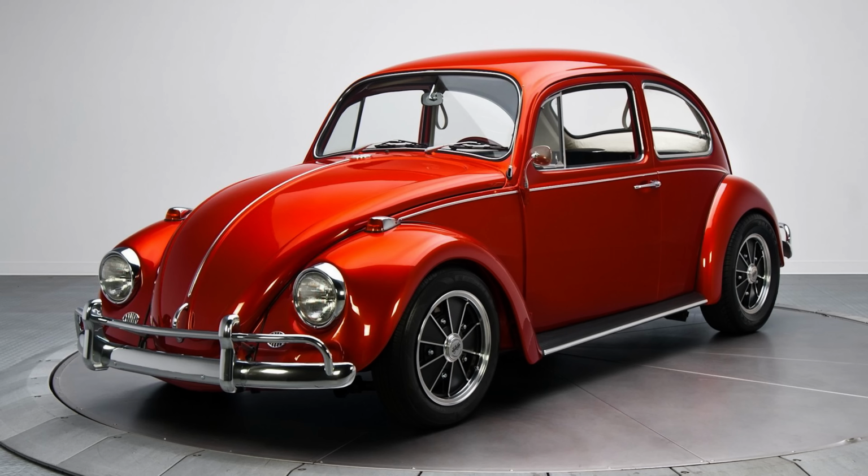Like '64 was the last year of the small side windows, where '65s got bigger side windows for your backseat passengers. But really, for the most part, the '60s are all kind of the same until we get to '67. And '67 is kind of known in the Volkswagen world as that pinnacle, like the best one they made. The tipping point, right, the turning point.